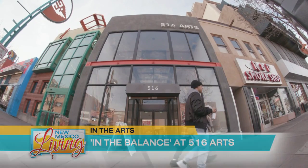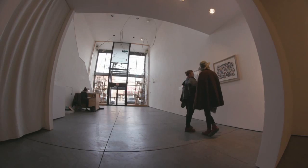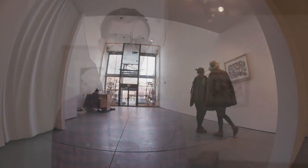516 Arts is a non-collecting contemporary art museum. We're located here downtown. We function kind of like a gallery. We don't have a permanent collection. A lot of what we focus on is exhibitions of visual artwork from artists who are emerging right out of grad school through professional artists from local, national, and international backgrounds.